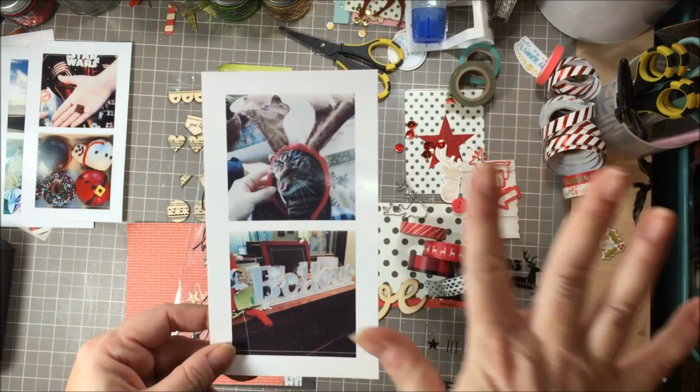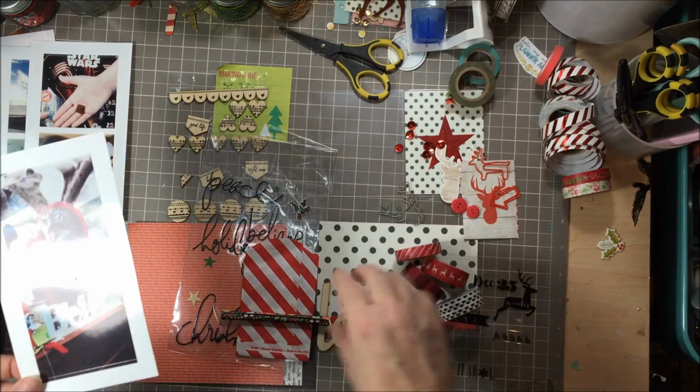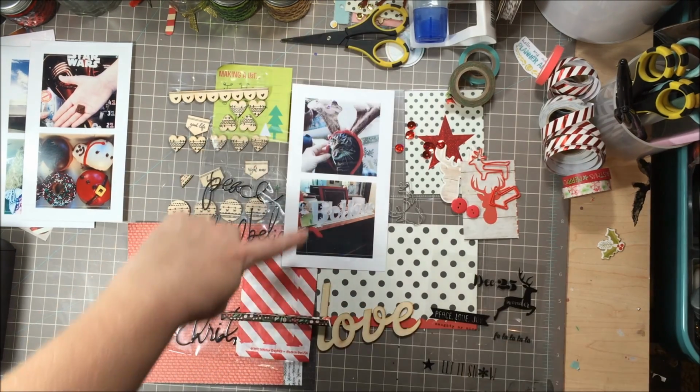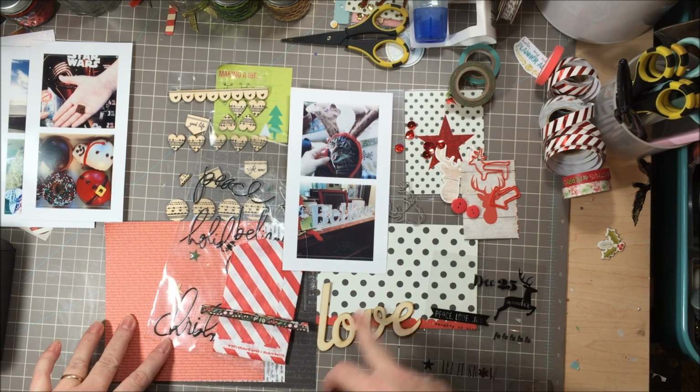So the first thing I do when I look at the pictures is I try and come up with a color scheme. For this first day I decided I would go with black and red, since both pictures are quite dark and there's a lot of red in them, so I thought I would go with the black and red theme. So I've pulled out some black and red papers.